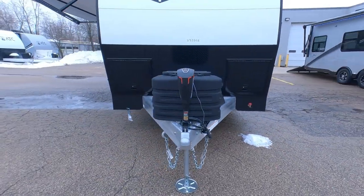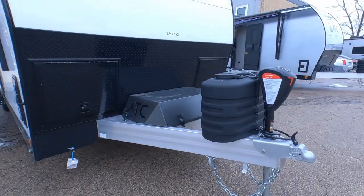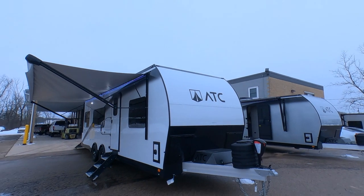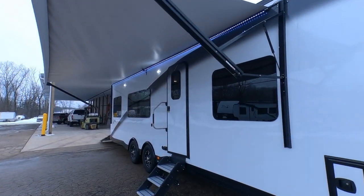And then we do have the power jack up front, the Lippert smart jack. So you push a button and up it goes, and up and down it comes. The new ATC logo up front as well. So that's a really quick look at the exterior. Let's go ahead and dive inside and check it out.